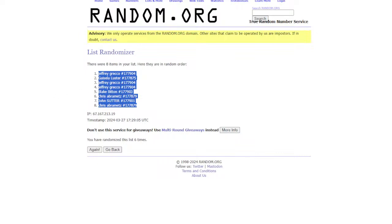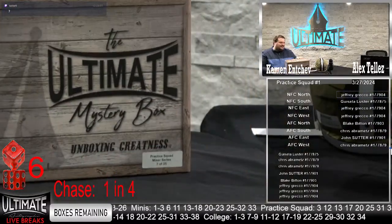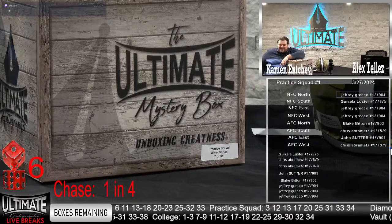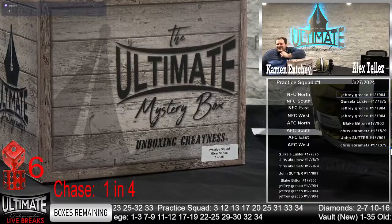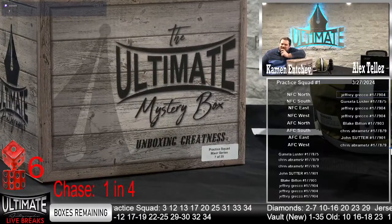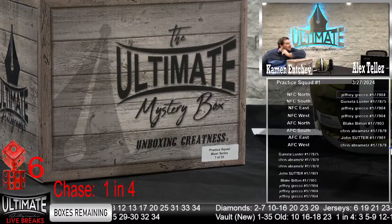Speaking of box number mojo, John Sutter, the most valuable helmet left, in my opinion, for other guys it's different, is the Josh Allen, and he's got the AFC East. A guy that's better than Donovan McNabb. Jeffrey's got the NFC North. Gisella's got the NFC South. Jeffrey, NFC East. Jeffrey, NFC West. Blake's got the AFC North. Okay, Blake. Could be the Bus.